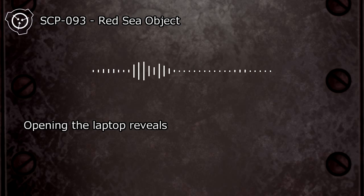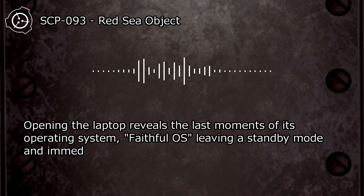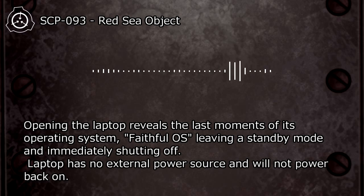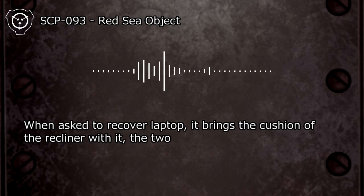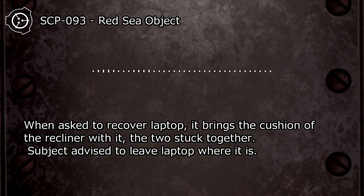Opening the laptop reveals the last moments of its operating system, Faithful OS, leaving a standby mode and immediately shutting off. Laptop has no external power source and will not power back on. When asked to recover laptop, it brings the cushion of the recliner with it, the two stuck together. Subject advised to leave laptop where it is.